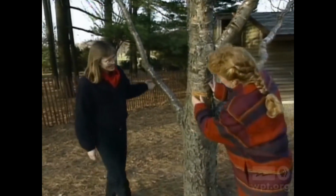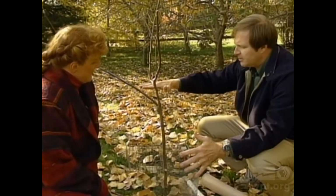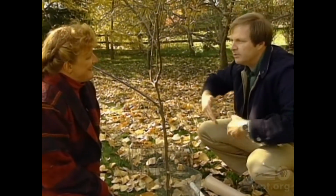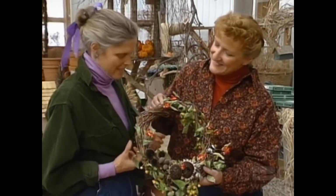Next on the Wisconsin Gardener, how to bring beauty to your winter garden. Protect your plants from winter damage. And create a wreath to attract winter birds.